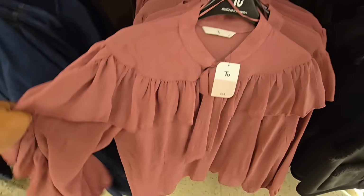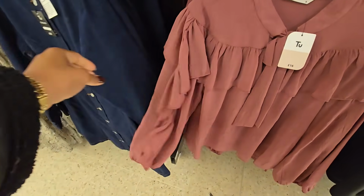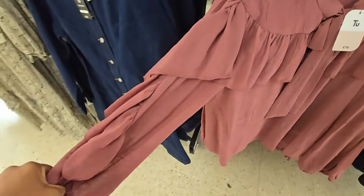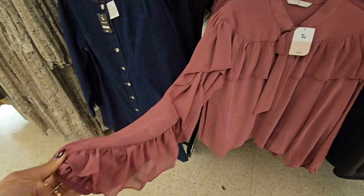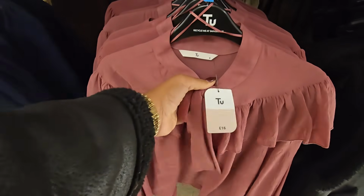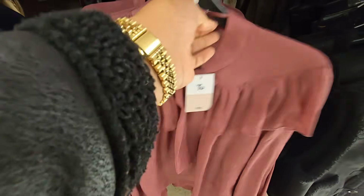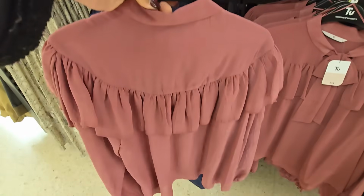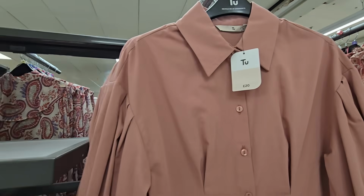Then we had these blouses. We'll come across these blouses a couple of times, as I found them in a couple of different colours. I really love the frill detail, and I love the fact that it runs across the front and down the arm. You do have an elasticated wrist on this top, and it also has a little tie-up around the neck. It was in a really pale pinky colour, and as you can see, the frills run across the back as well.